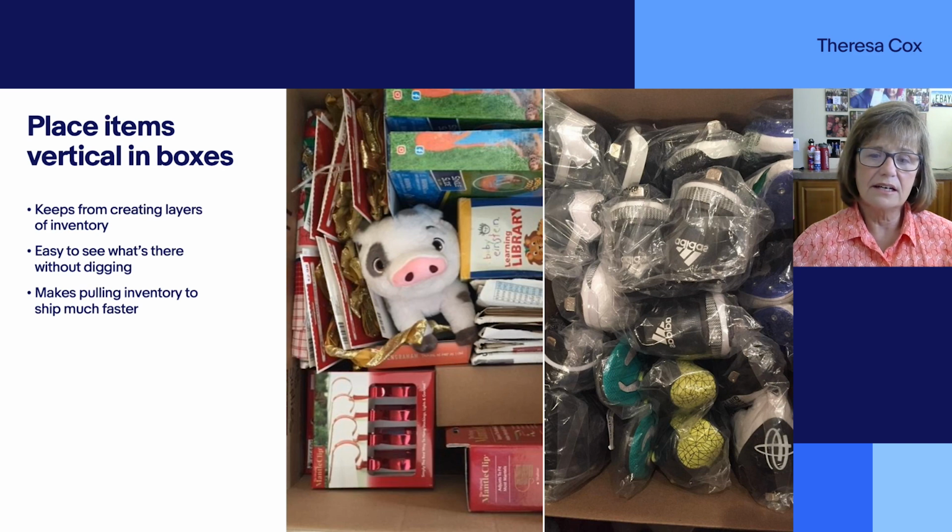Now I do sell a lot of shoes and a lot of new retail arbitrage clothing. So this is an idea of what I would do for the shoes. And the key here is to try to place different colors, different brands, anything different, and not put as many shoes in one box, because to me, this box has too many black and white shoes in it.